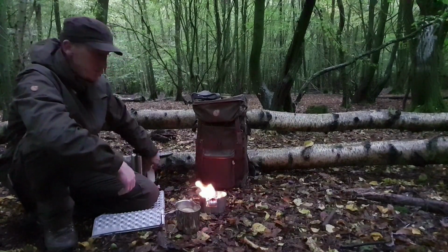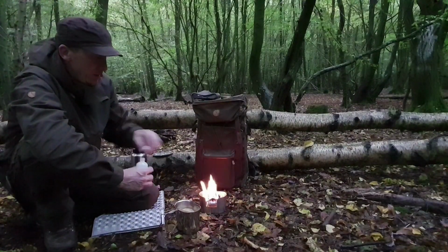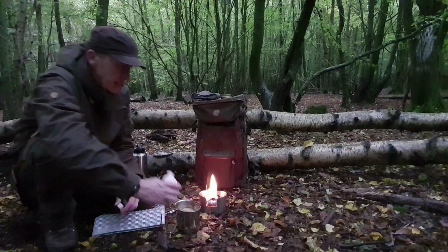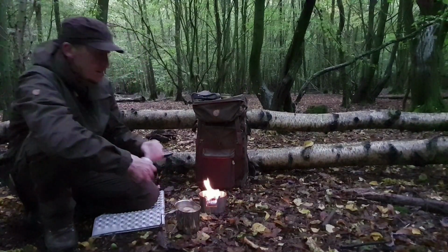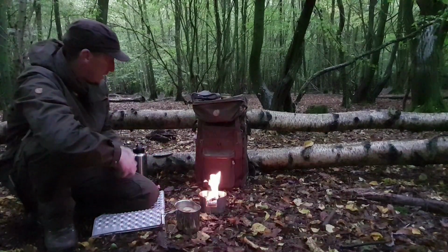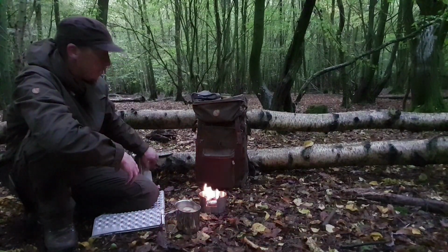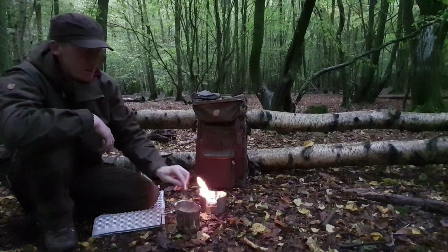Holds a decent volume for a brew and a boil up of some food. In conjunction with the pot stand sitting in with the brass meths burner, ideal. Or you turn this upside down and use it as a wood burner. Now the wood burner would actually give you a quicker burn. But there we go, a brew in the woods.